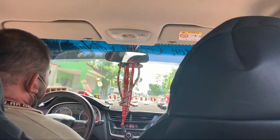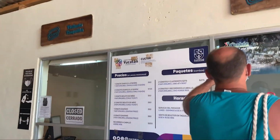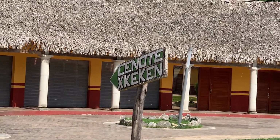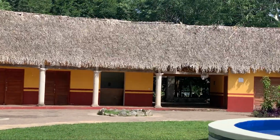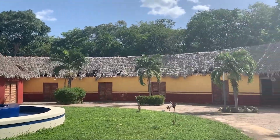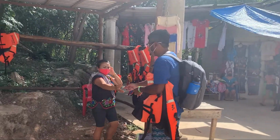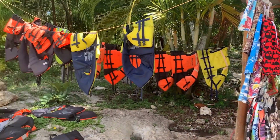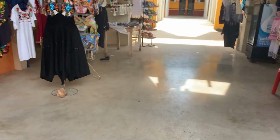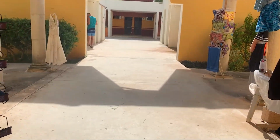Samula from Valladolid. We're in Mexico, we're hot. So today we're going to cool off in 3 of the main types of cenotes, do a little cave cliff jumping, and try not to get too freaked out by the fact that we're swimming in very deep water in a dark cave. If you were like I was a few days ago, you might be wondering, what the heck is a cenote? Cenotes are essentially natural freshwater sinkholes.